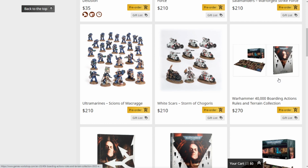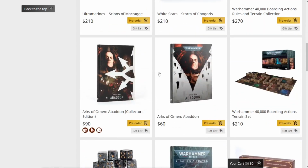So next we have a little boarding actions bundle here. So this right here is a mistake in my opinion. It's $270 for this set. So $210 for the actual boarding actions terrain, and then another $60 for the book. Obviously, we can just scroll down and see that. So there's 0 savings in that bundle. You just only have to add 1 thing to your cart instead of 2.